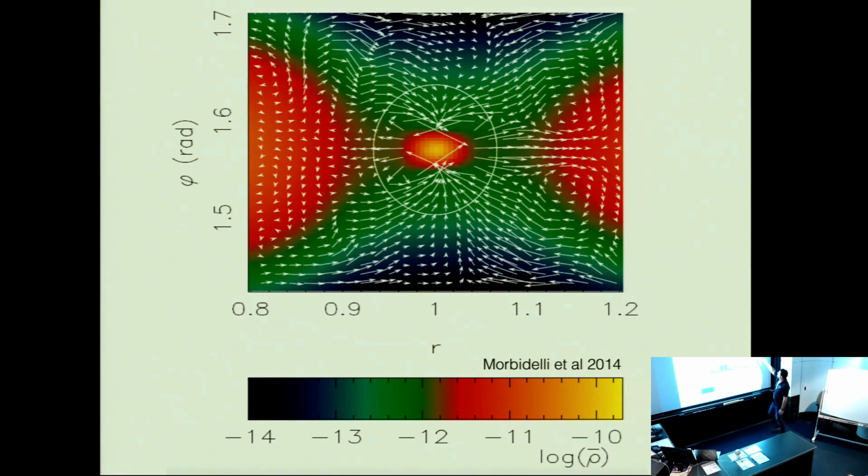You see that there's a meridional wind that develops within the Hill sphere. Okay? This meridional flow basically just comes from the fact, and this is, I think, in units of, I want to say that this is in units of Hill sphere, but I'm not 100% sure what this circle would then be. So it doesn't really matter.